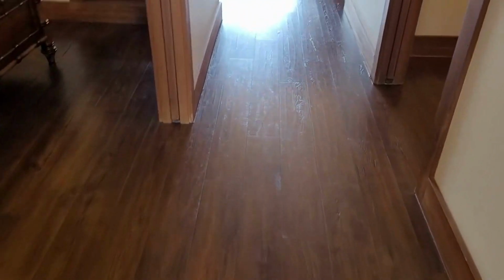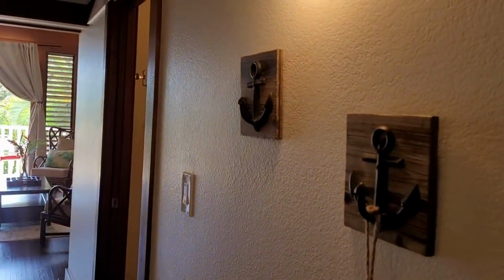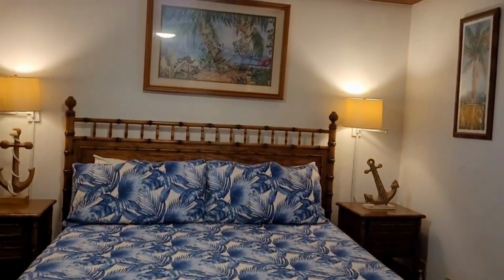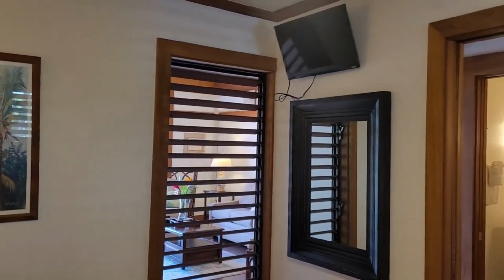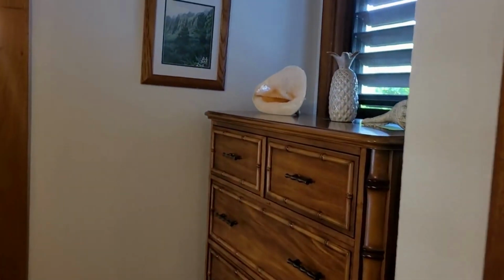So notice that this unit has been updated. We have the vinyl wood plank flooring. To our left is the bedroom, which has been nicely updated. Newer fan. We have a TV in one corner and a pretty good sized dresser on the other side, just to keep you organized during your stay.